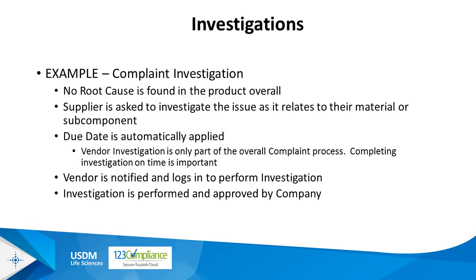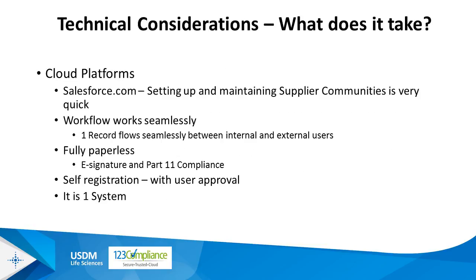So we talked about the use cases. So how does this get all put together using cloud technology nowadays?